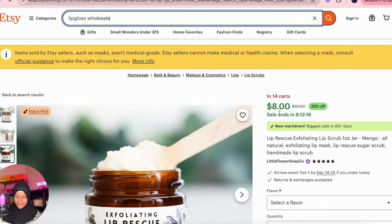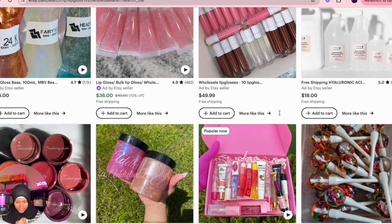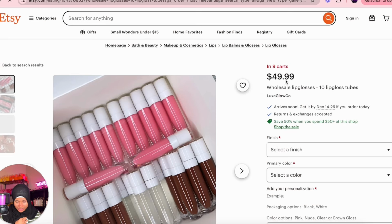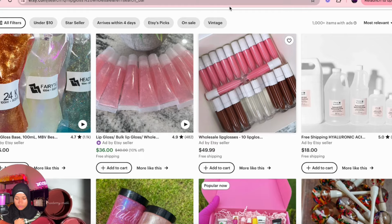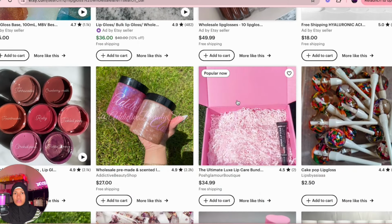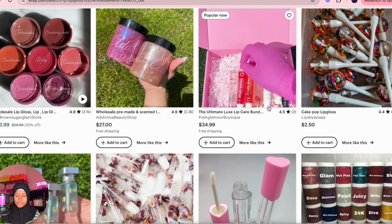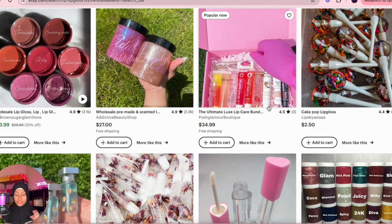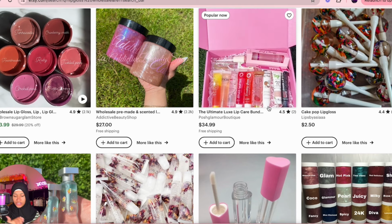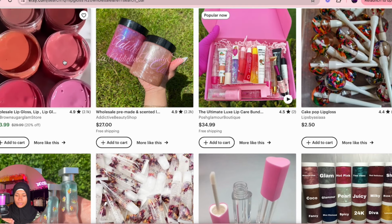Let's look on Etsy for lip gloss wholesale, just out of curiosity, to see if they're okay. So you see stuff like this. Basically this is awesome. There are people literally wholesaling lip glosses, and I feel like you make more money from wholesaling. If you're selling individually, you can sell $10 each and $8 each and make a good profit as well. But if you're wholesaling, you are making $100, $50 minimum per order basically. And it makes your marketing a lot more worth it when you're making more per order.